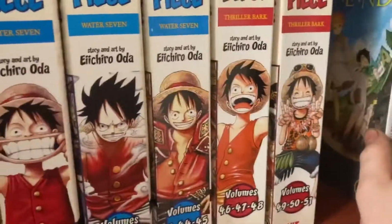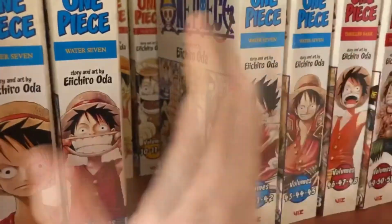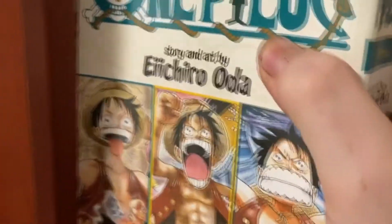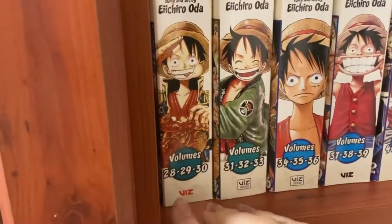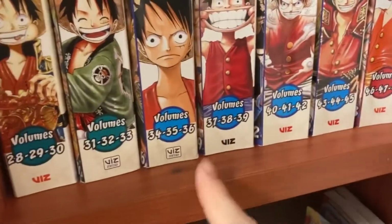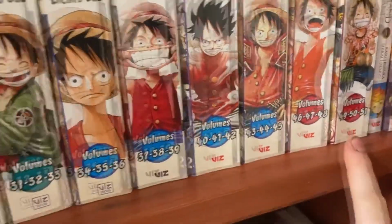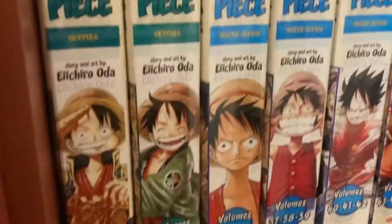All right, that continues over there, and after that we go and we continue with One Piece volume 28, 29, 30, 31, 33, all the way to 34, all the way to 51. So here, these are all 51 volumes of One Piece, and that's great.